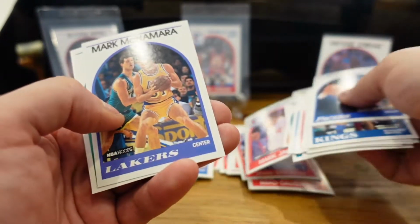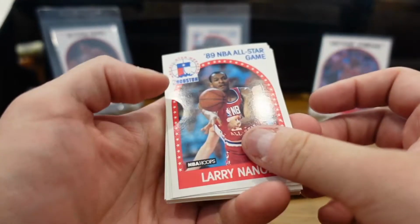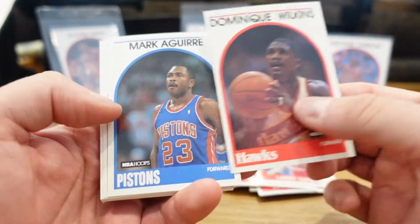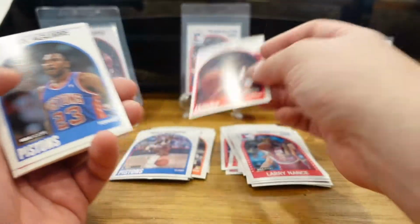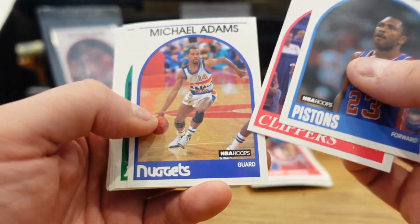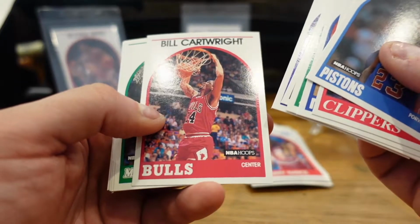Mark Jackson. Dominique Wilkins. Dominique is a Hall of Famer, right? Who's that All-Star? Larry Nance. Yeah, Dominique, he's a slam dunk champion. I believe he was a champion, but he always went up against Jordan in the slam dunk contest. Bill Cartwright.